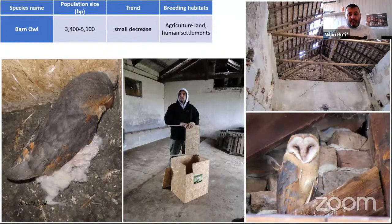The barn owls we usually find in derelict buildings, in old farms, up in church roofs and buildings like this. And most of the times they will be having hard times to find a good enough place where they can actually lay eggs and produce youngs. And this is why we were making different nest boxes for them.